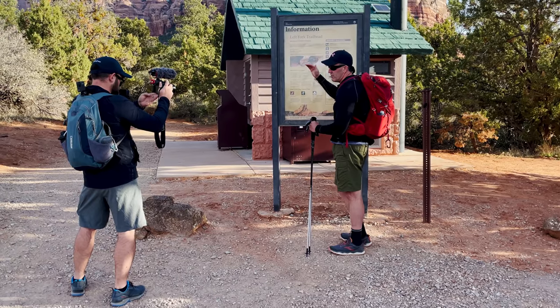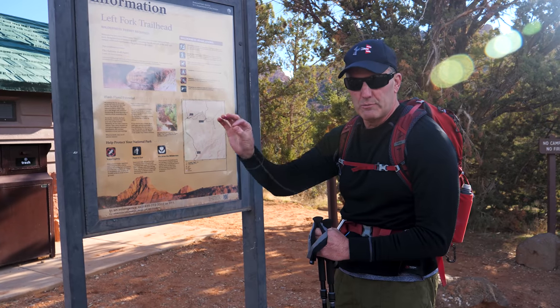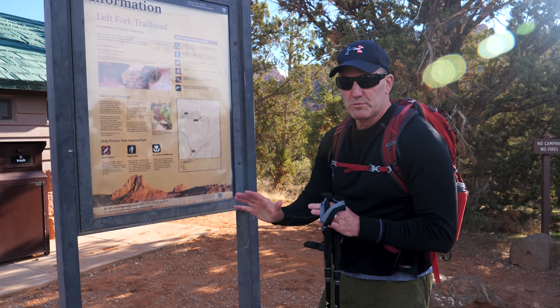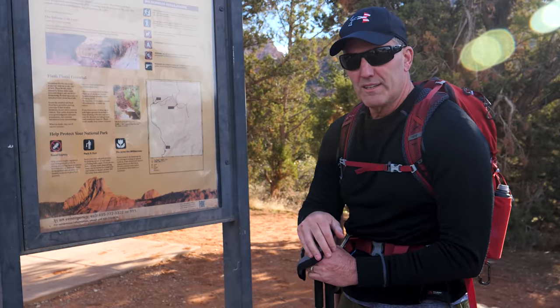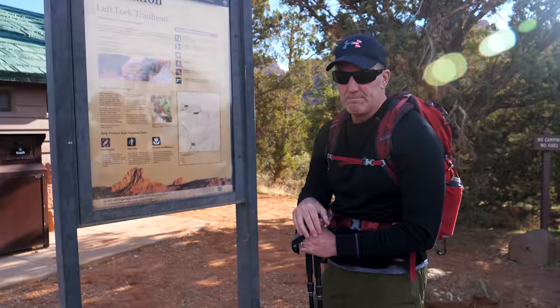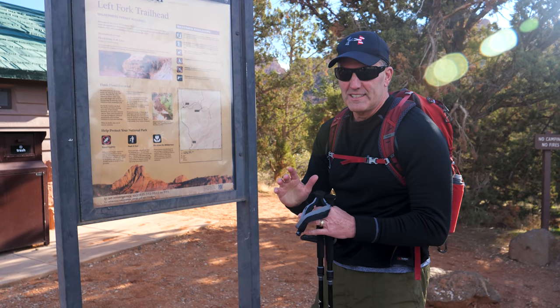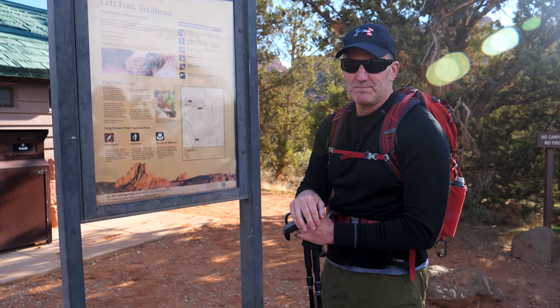Some people do what they call the top down. That is more of a technical route, requires some rappelling and often some swimming through some cold water. We are doing the bottom up route, less technical, but still considered a rather strenuous hike. As you heard, it's 8 to 9 miles long, out and back. Really excited about this one.